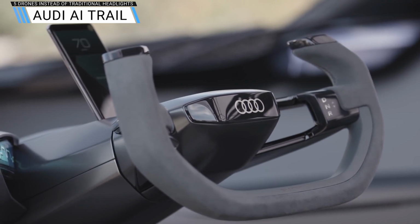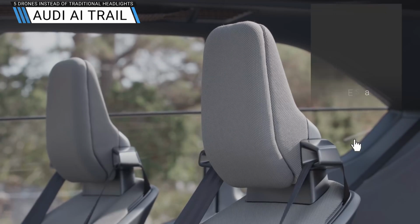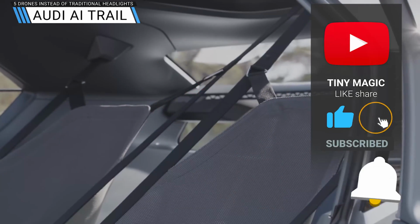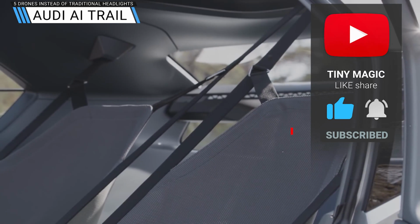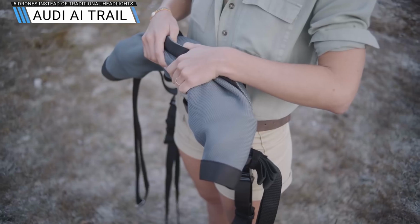Yes, of course. Of the big tires. One detail, which is my personal favorite, if you take a look in the rear, we have 2 flexible seats. It's like a hammock. So if you don't need them, you can remove them. So it's very much like a dune buggy kind of feeling.